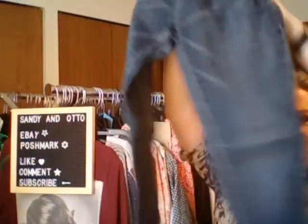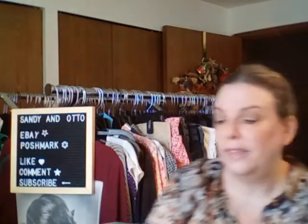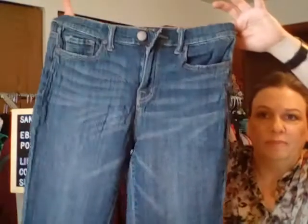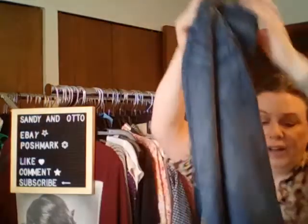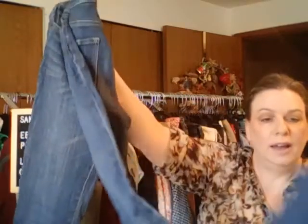So you can see just a nice straight leg pair of jeans, and these are BDG, the high-rise ankle cigarette, and this is size 28. So again, I thought this was a good size. I thought this was a good style, being that they are more of the high waist, and that they were a kind of a skinnier leg.